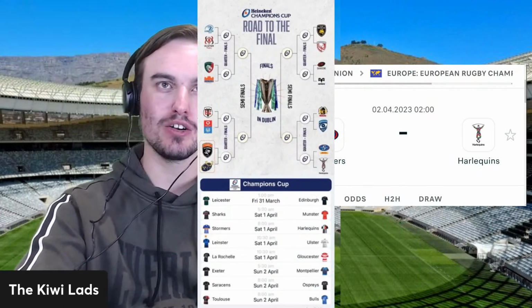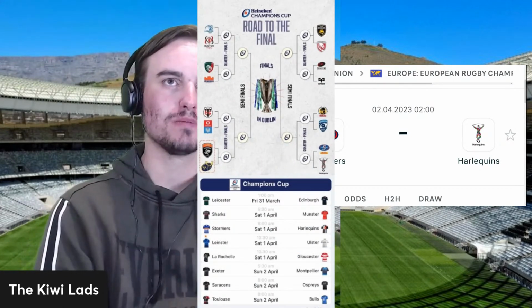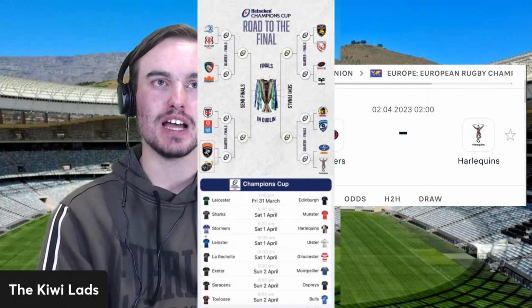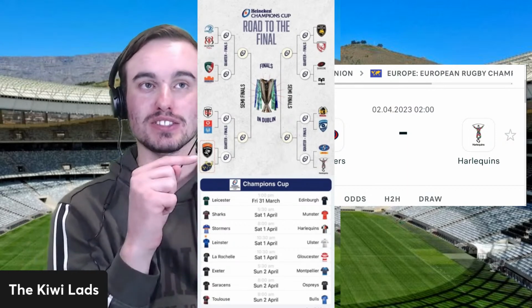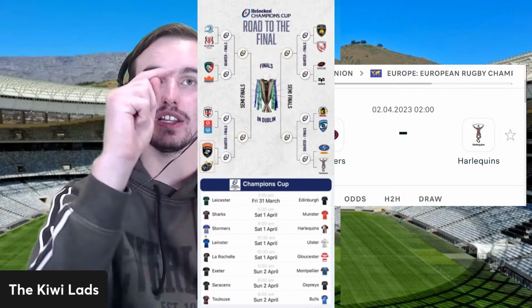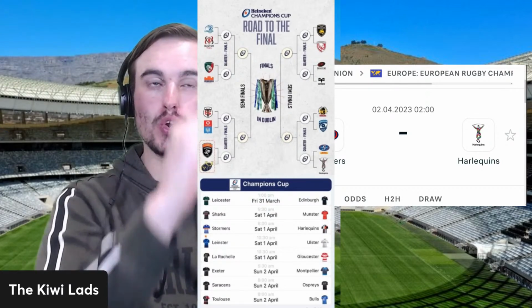But this is a little bit of a mini picture, minus the part at the bottom. Don't worry about those times. That is the way that the final is going to be setting up in Dublin. Now, we have already seen Munster defeated by the Sharks. The Sharks progress. Also, Leicester Tigers versus Edinburgh. It is the Leicester Tigers who do go forward.